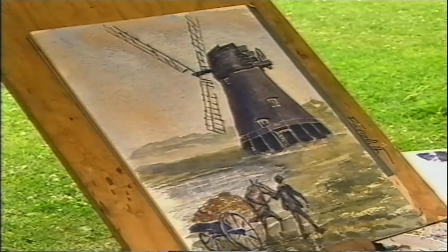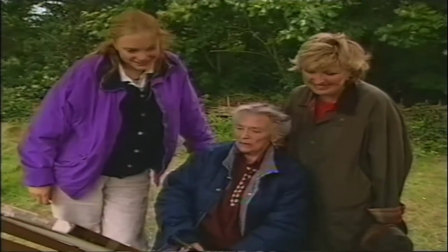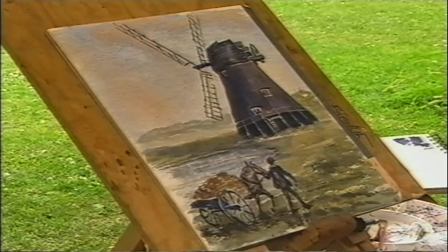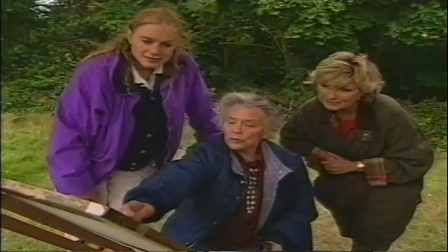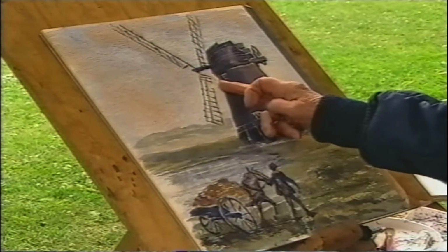This works very well. I think it's the most successful painting. I especially like your horse and cart coming in here. I think it's lovely. It makes a lovely diagonal lead-in up here. It would have been nice if you had the fourth sail in there, which would have picked that up as a reverse diagonal. I should have had it there, shouldn't I? A little hint of it would have been nice.